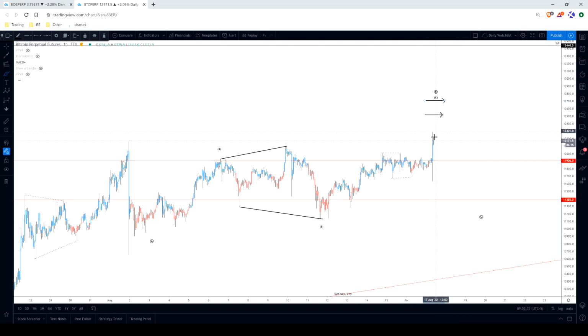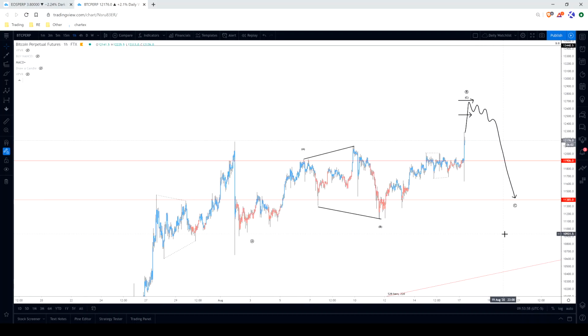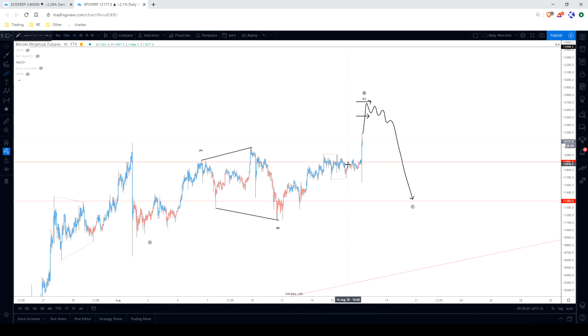It might be an instant rejection, but it also might be like this. And I'd be looking to buy 11,385. Most likely, once we hit this level, we would have some kind of bottoming pattern before going up again. So you don't have to insta-buy here. We have seen times where it just reverses. That's less likely, but possible.